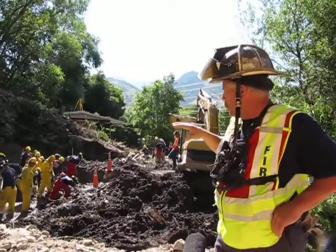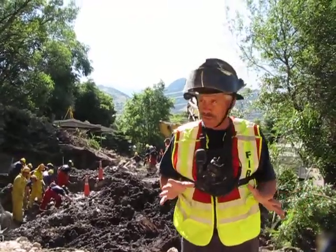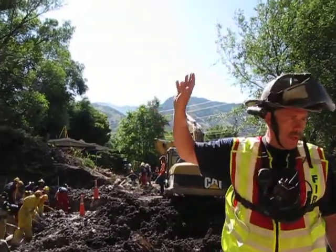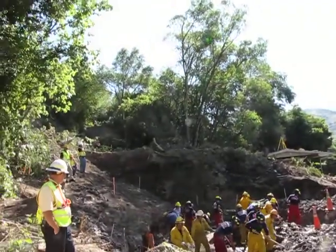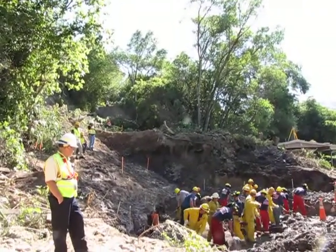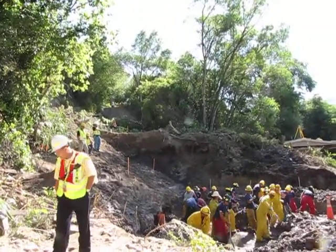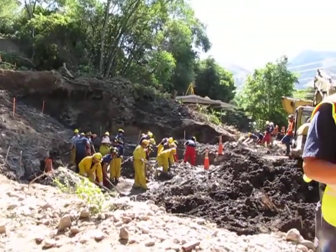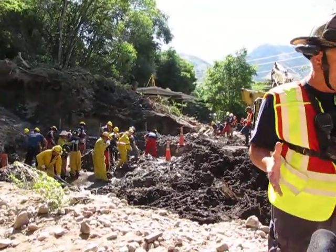So the day-by-day process was this. The first day we had a number of problems to contend with. Number one, we had continual landslides that kept happening down off that mountain. And every time one of those happened, we had spotters, but we had to evacuate all the workers. So our first objective was to search every space that someone could have been that we could get to.